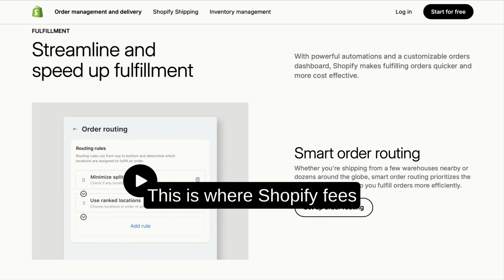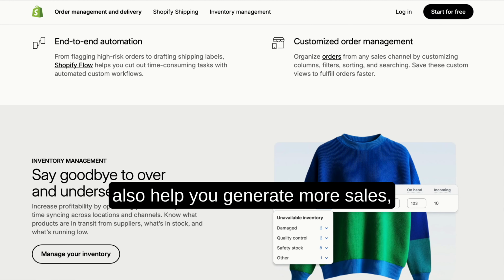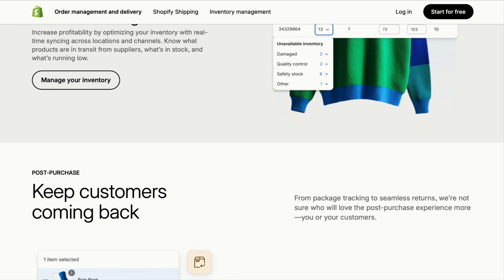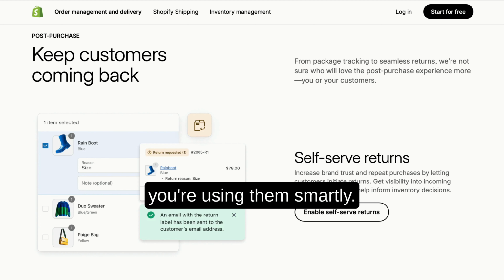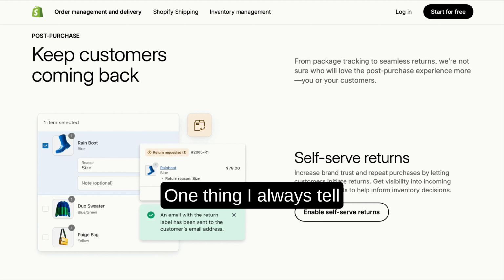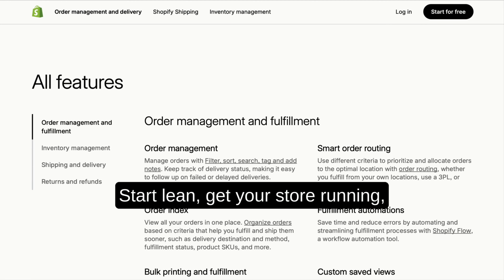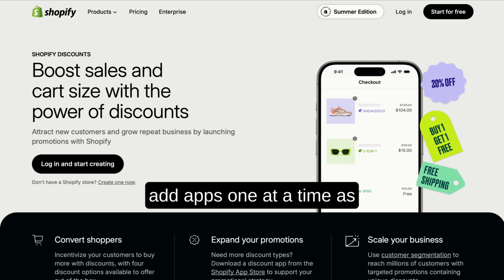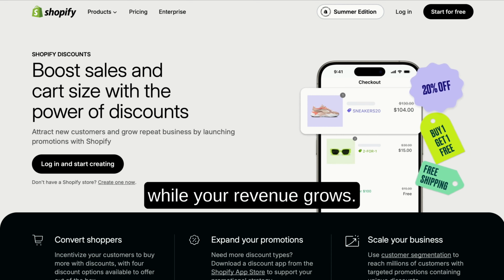This is where Shopify fees can start to add up without you realizing it if you start stacking on too many apps. But at the same time, these apps can also help you generate more sales, automate processes, and create a better customer experience. So while it's technically an extra fee, many apps end up paying for themselves if you're using them smartly. One thing I always tell people though, don't overload your store with apps just because they sound cool. Start lean. Get your store running, start making sales, and then add apps one at a time as you see real needs pop up.